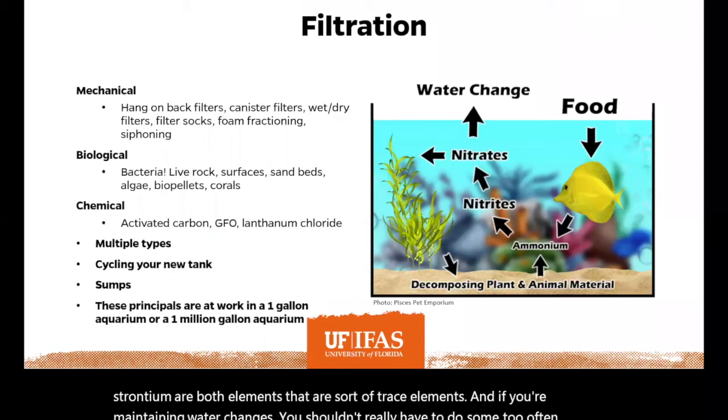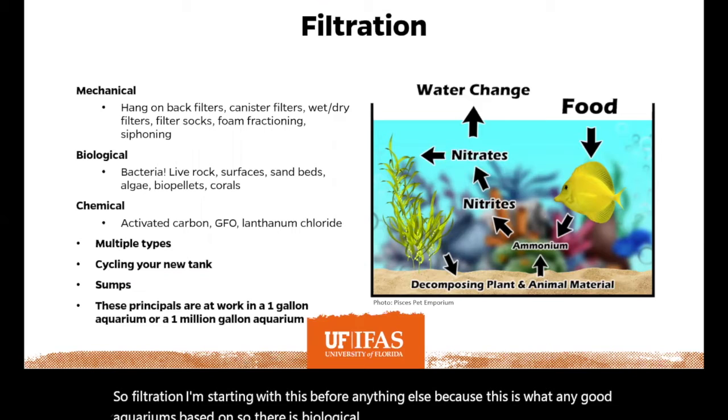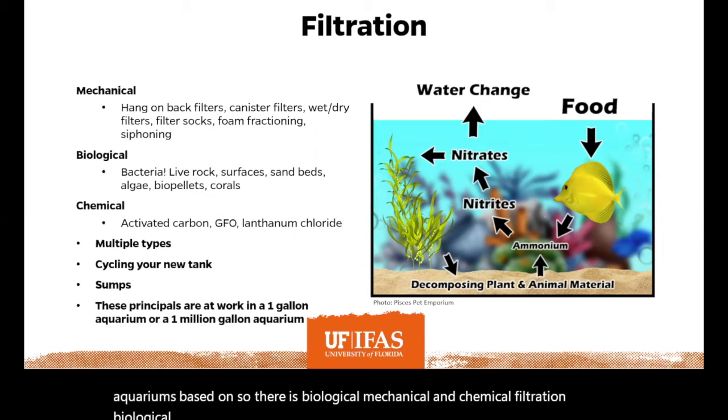So filtration. I'm starting with this before anything else because this is what any good aquarium is based on. There's biological, mechanical, and chemical filtration. Biological filtration is your beneficial bacteria. These are nitrogen oxidizing bacteria.